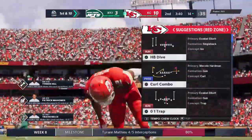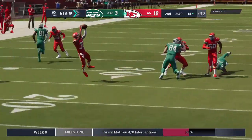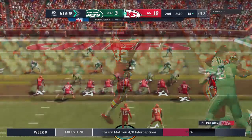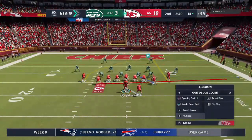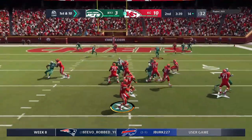Well, I'm guessing that we're both just a little bit puzzled here. They had a lot of success on the ground this drive, but they went away from it here, and it'll wind up costing them. I know it's hard to really blame them. If you see defenses starting to stack the box, it's a good time to go to the air. But on the flip side, if you're having success, why not keep running it?